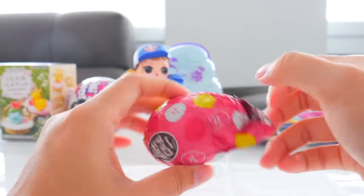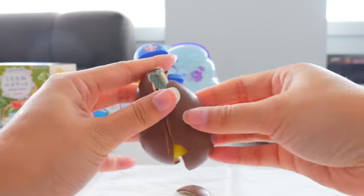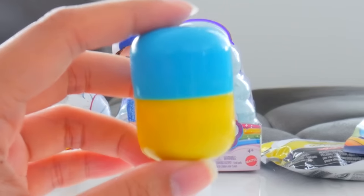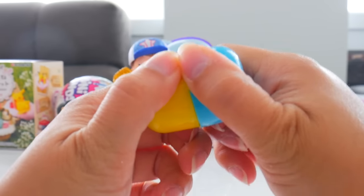I think this looks like the Earth egg, maybe? Doesn't matter, it's chocolate. You can eat it. It's melting! Mmm, that was really good chocolate egg. Very good. Delicious! And it came all the way from Japan.